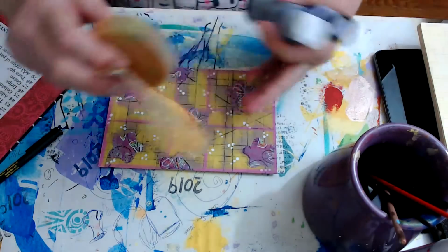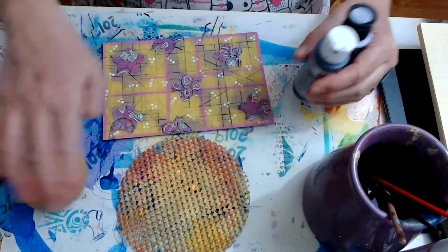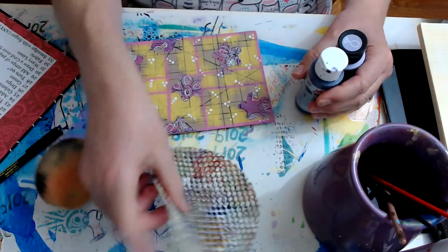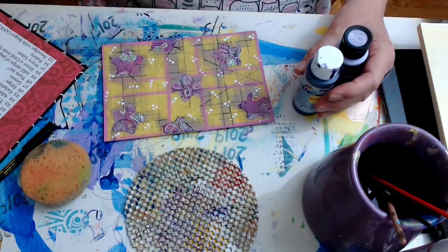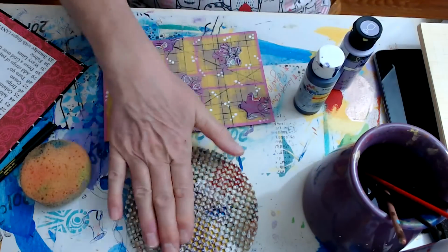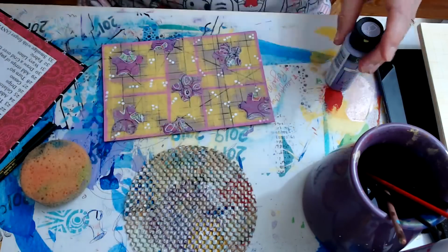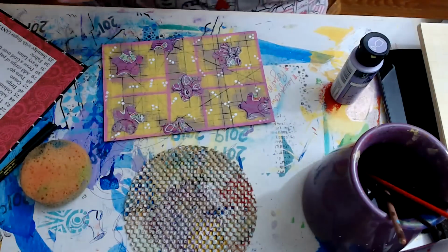Use my very colorful, I get these at the dollar store. I think you get 2 of them for $1. Oh, what are these called? It's not a hot pad, is it? I don't know.